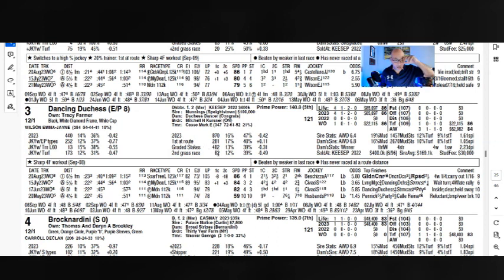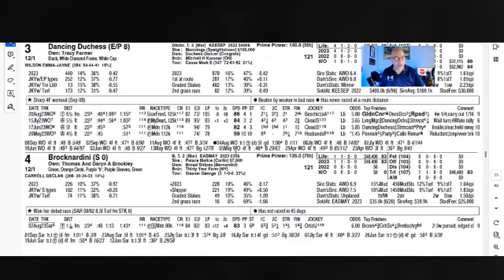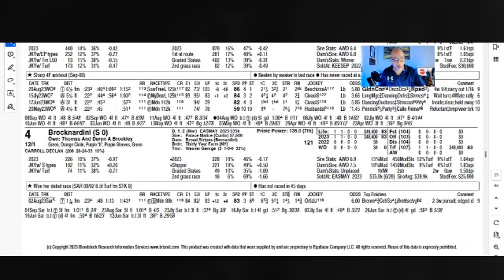And another one I think's got a decent chance is Brock Nardini, and this is trained by George Weaver. Declan Carroll will ride. Been off for 45 days, but won the debut pretty convincingly, breaking the maiden at 88K. Went a mile and a 16th.